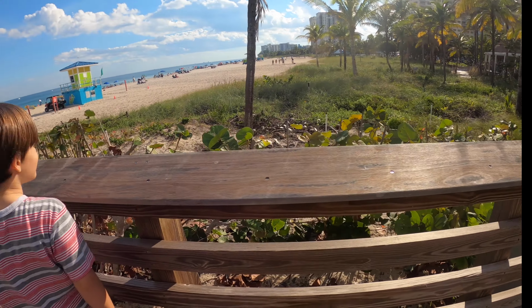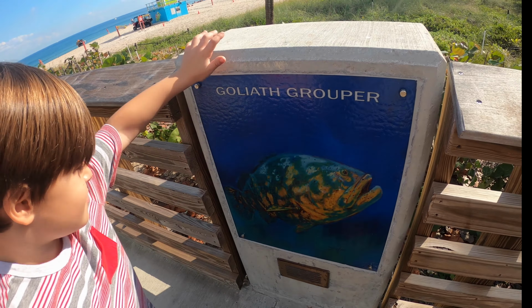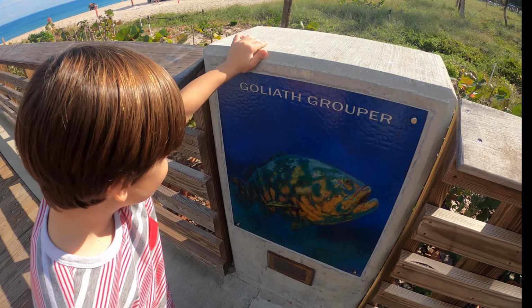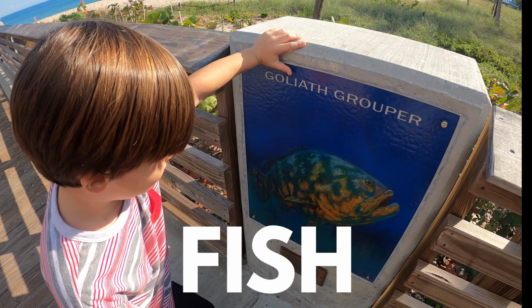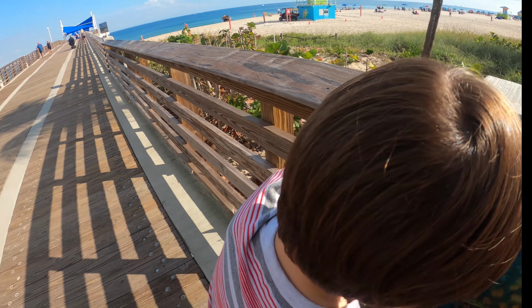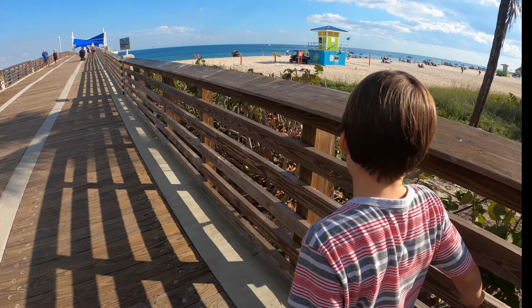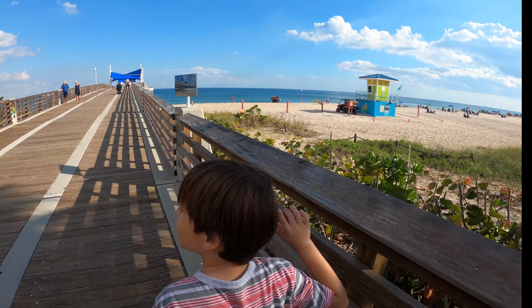Oh look, there's a Goliath grouper. Goliath grouper. That's a grouper fish. Grouper? What's a grouper? It's a type of fish. Well, what's the fish called? What is another name for that? I don't know. Look.